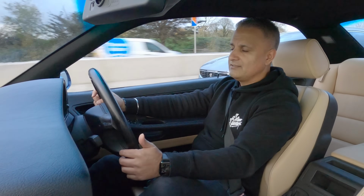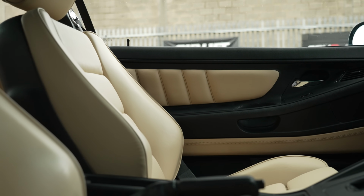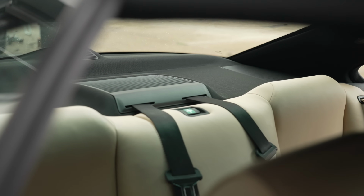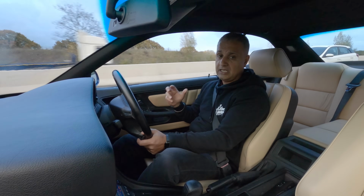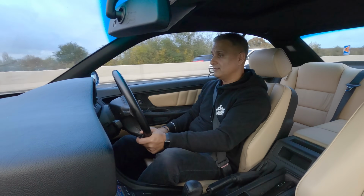But we don't finish there, do we? Interior-wise, nothing needs to be done. It needs a spruce, so it will need a good detail. There are a couple of things I've noticed on the outside. We'll get them obviously taken out, but detail the whole car, valet the whole car, give the inside a good clean and a good spruce up, and then we're more or less done.